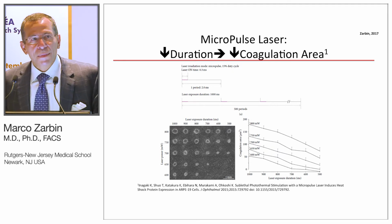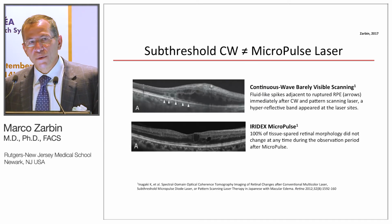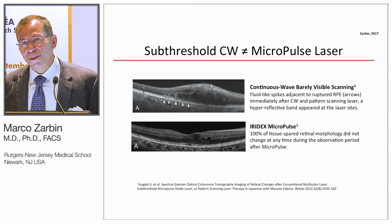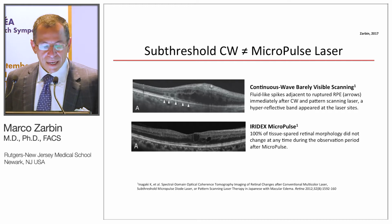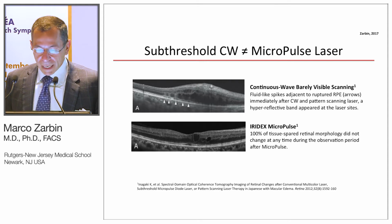Now, you might be tempted to think that a subthreshold continuous wavelength laser spot would be the equivalent to a micropulse laser spot, and it is not. We could argue about that theoretically, and I have actually seen people argue about it theoretically, but there's no substitute for looking at a clinical picture. And this is a barely visible patterned spot, and what you can see is that there's damage to the retinal pigment epithelium, and these white columns represent damage to the retina with retinal edema. In contrast, working at the same energy delivery with a micropulse, you see absolutely no change in the OCT of the target tissue.